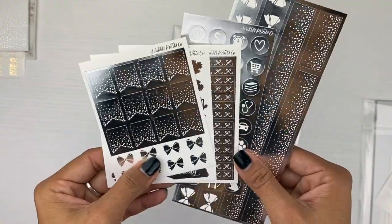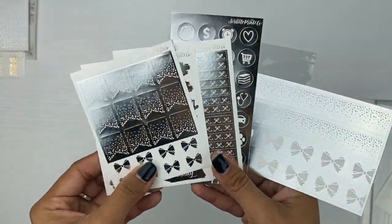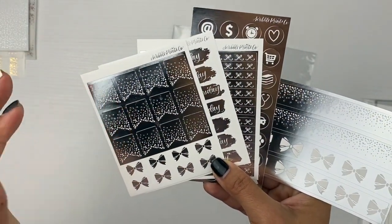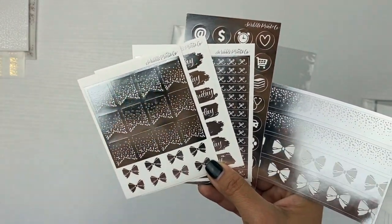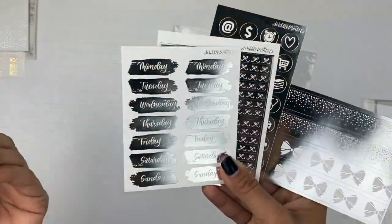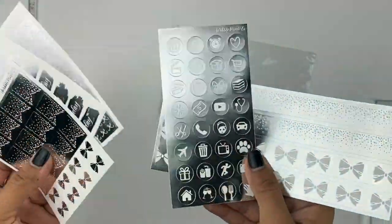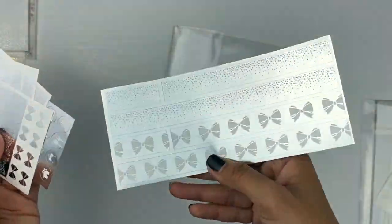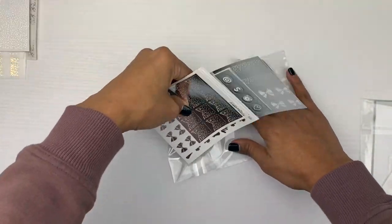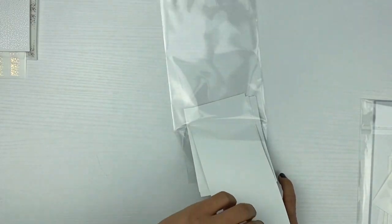These are kind of like her new-ish Wiggles. She has a newer version now, but this is what I got for her last update before she currently updated. So we have some flags and bows, we have date covers, we have bow headers, icons, and your bottom washi. This is full on silver, which I think is so cool, and I can definitely pull in to any spread that is silver.